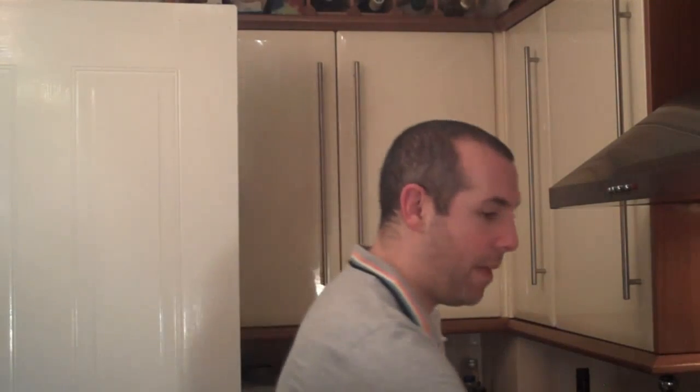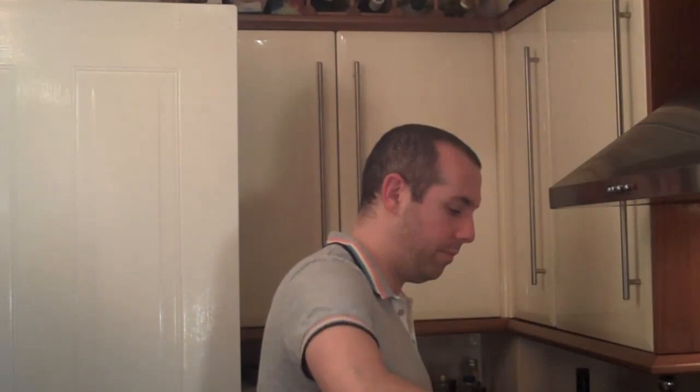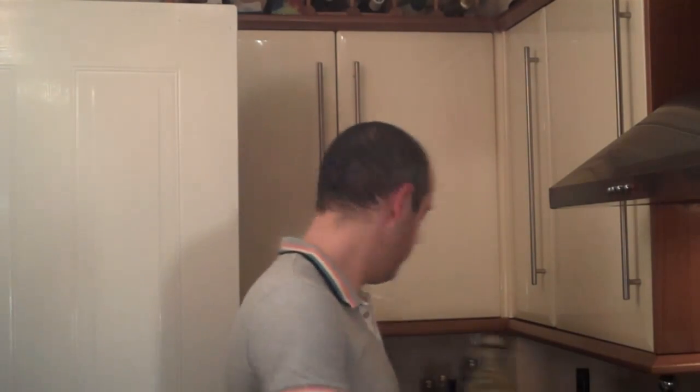The key to cooking the fish is to cook it quickly. It's very easy for it to get overcooked because they're quite thin fillets. So I've heated my pan up quite high. I'm going to add some olive oil to the pan. Once the oil is nice and hot, we're going to put the fillets in skin side down.